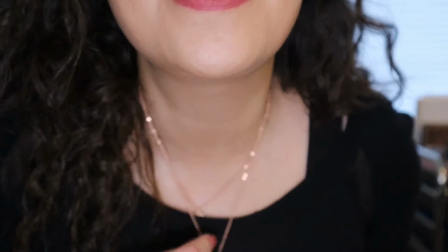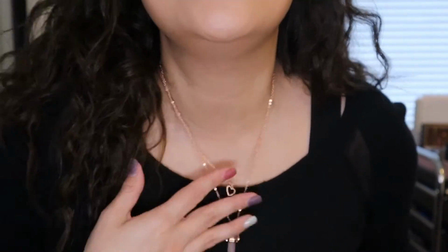And then my 16-year-old gave me this necklace for Christmas. I'm not sure if you can see up close, but it is a rose quartz with a heart. And he's just so cute. He just does an excellent job.